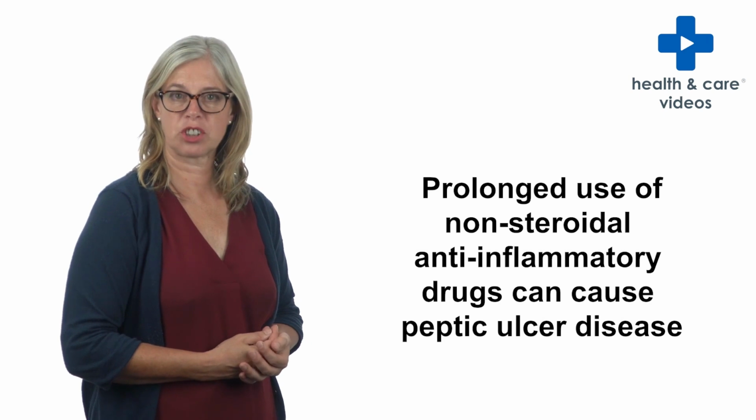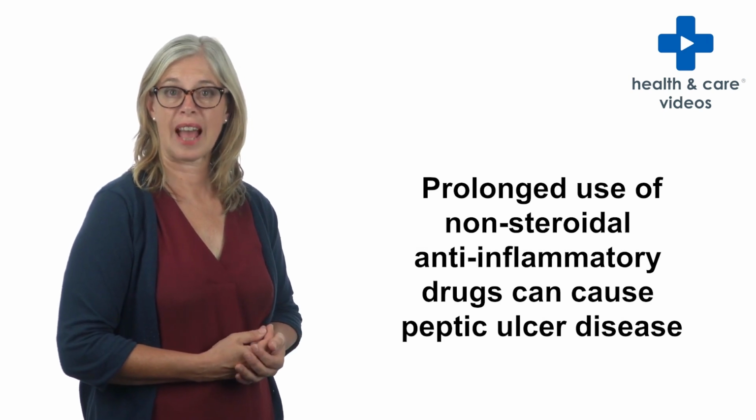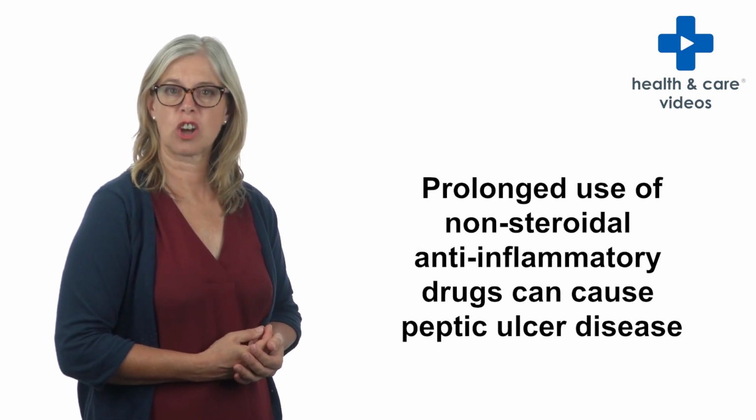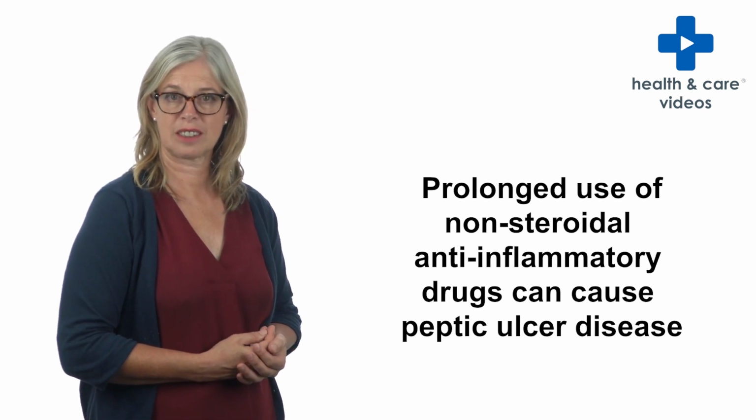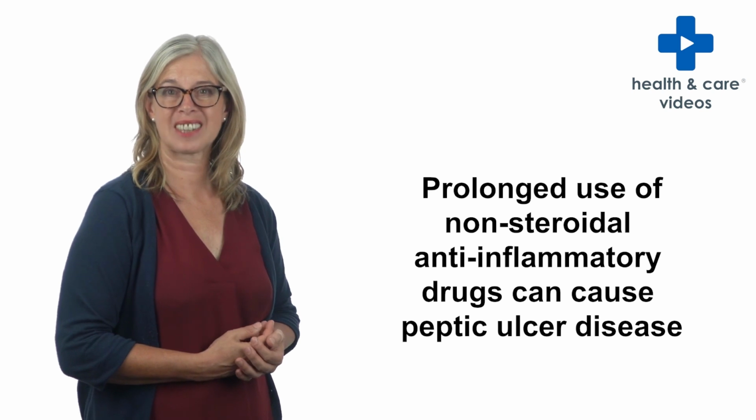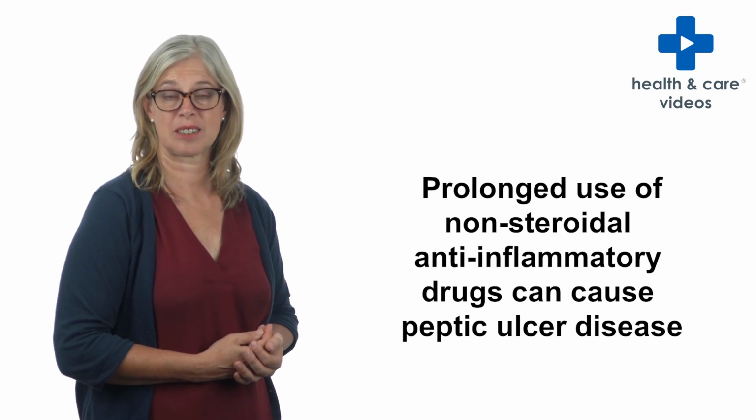Non-steroidal anti-inflammatory drugs such as ibuprofen, aspirin and naproxen are commonly used as painkillers or to prevent future heart attacks. Prolonged use of these medications can cause peptic ulcer disease.